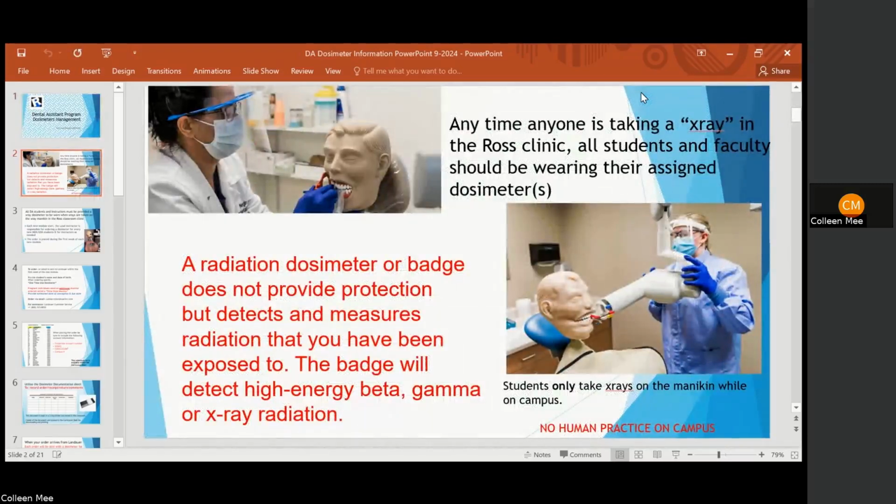First of all, what is a dosimeter? Well, a radiation dosimeter or badge does not provide any protection, but it does detect and measure radiation that you've been exposed to. The badge will detect high energy beta, gamma, or X-ray radiation, which is what we're using in the classroom, ionizing radiation. Anytime anyone is taking an X-ray in the Ross Clinic classroom, all students and faculty, dental faculty, should be wearing their assigned dosimeters.